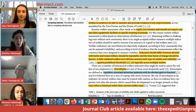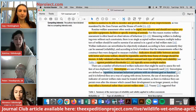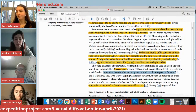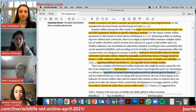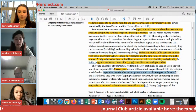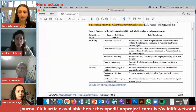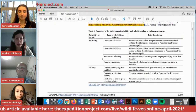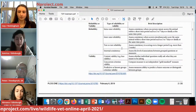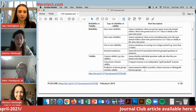So stereotypies, although they can be used as a way of describing stress, I think the paper points out that they reflect a historical rather than a current welfare state. And again, one of their really important goals for this study was to find something that's going to reflect current welfare state and welfare state over time. So here there's a table summarizing what they mean in terms of their reliability and validity measures and what they were trying to test. And I honestly could not fault this paper. I think they've done quite a lot really, really well.